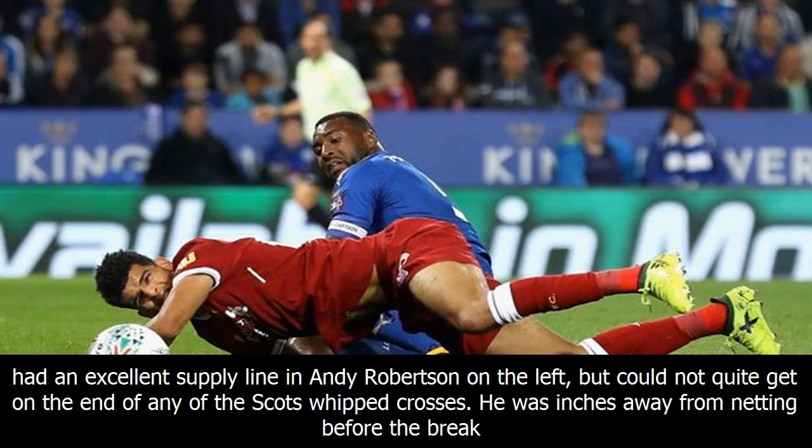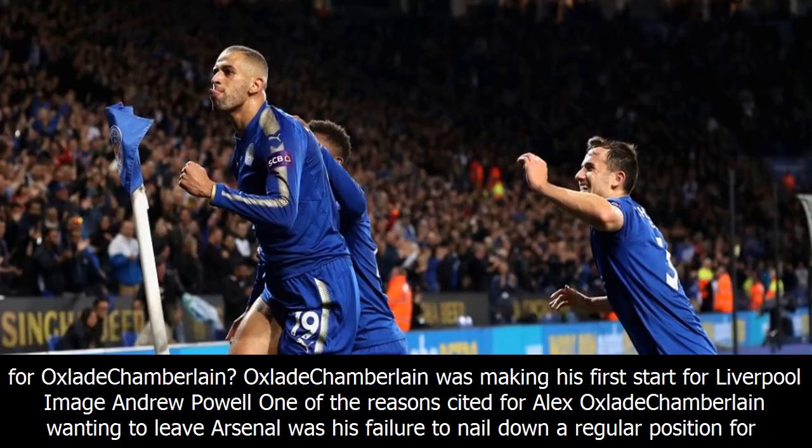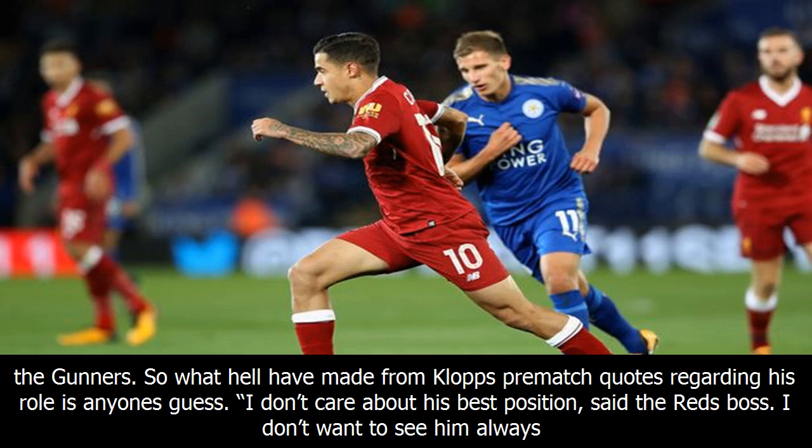4. Solanke puts himself about. This was Solanke's first start in English football. Tonight saw Dominic Solanke make his first ever start in senior English domestic football and, while he was a willing runner and hard worker, he sometimes struggled to impose himself on the Leicester defence. He had an excellent supply line in Andy Robertson on the left, but could not quite get on the end of any of the Scot's whipped crosses. He was inches away from netting before the break when he lofted one over the bar from close range. There's no denying his potential though, and every minute he gets under his belt will serve Liverpool well in the future.